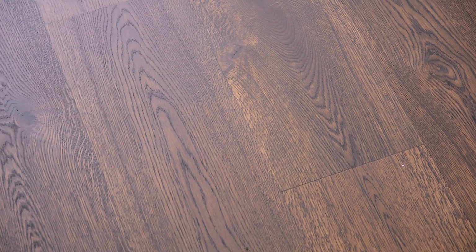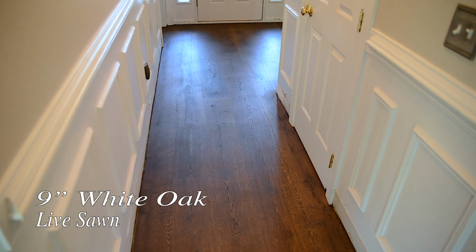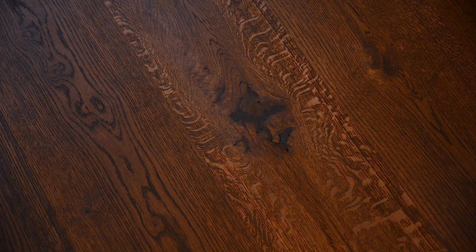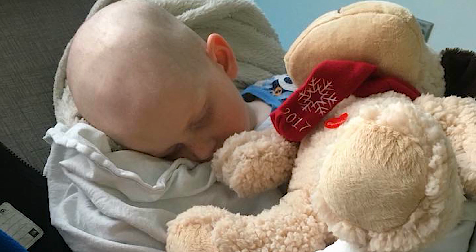I love everything about this floor. We had always wanted hardwood floors throughout the house. Carpet is not very good for children that have asthma, and it was more of a preventative measure. Kieran was diagnosed with a Wilms tumor on Black Friday, 2016.